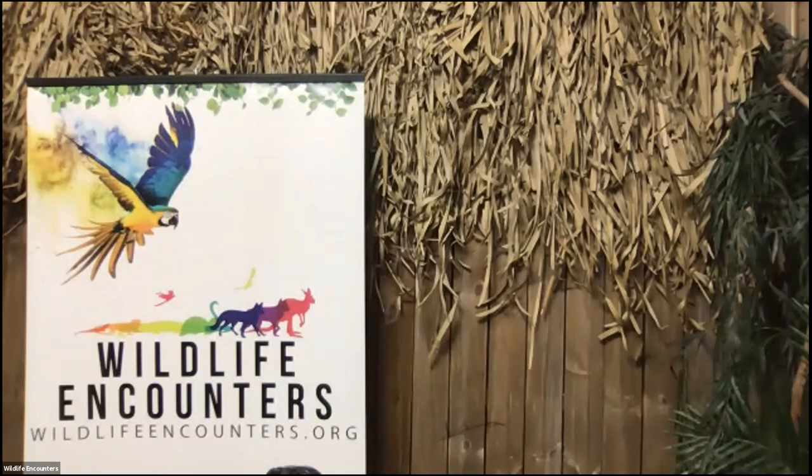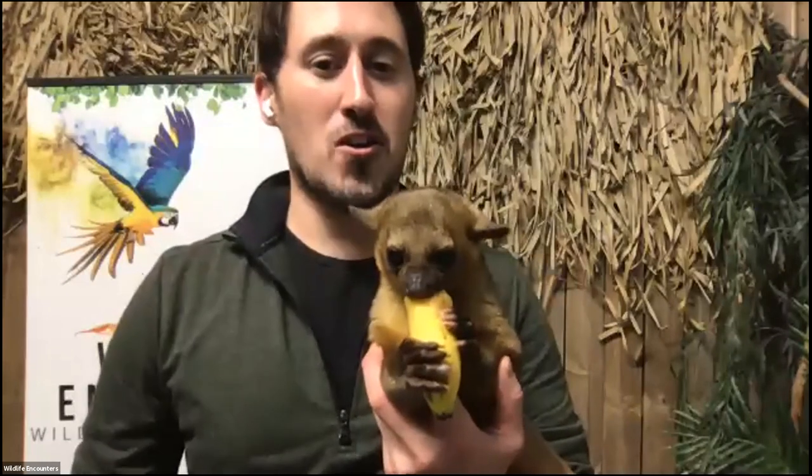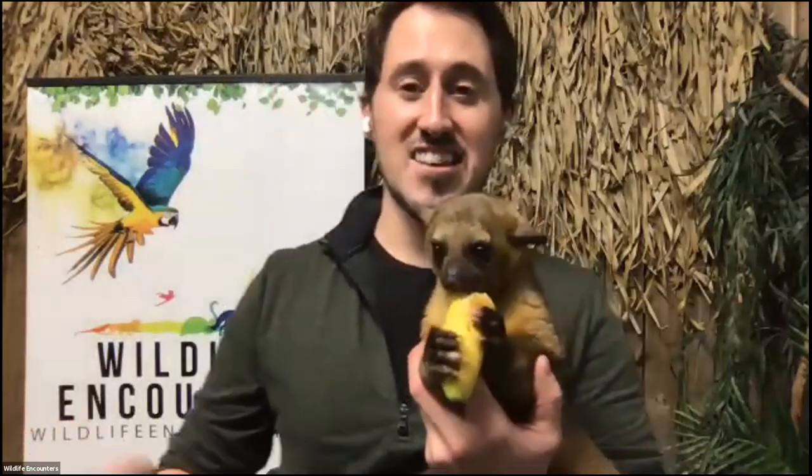Our next animal is a nocturnal animal. We will see this guy be a nocturnal species. Animal, of course, is coming out at night. Looking for called a honey bear, also called a kinkajou. Either name works for these guys.